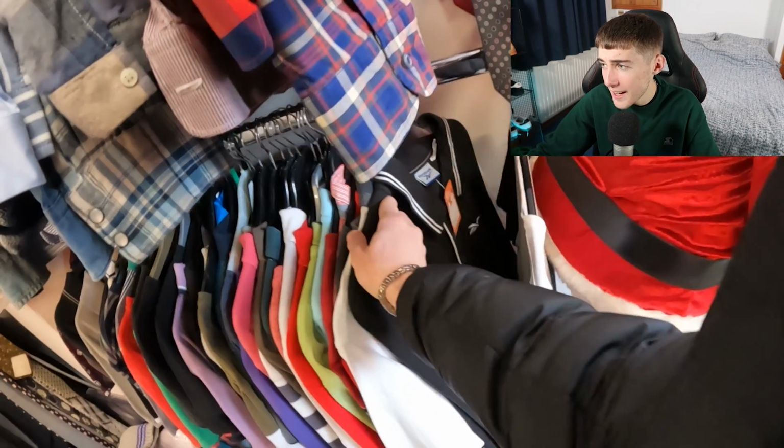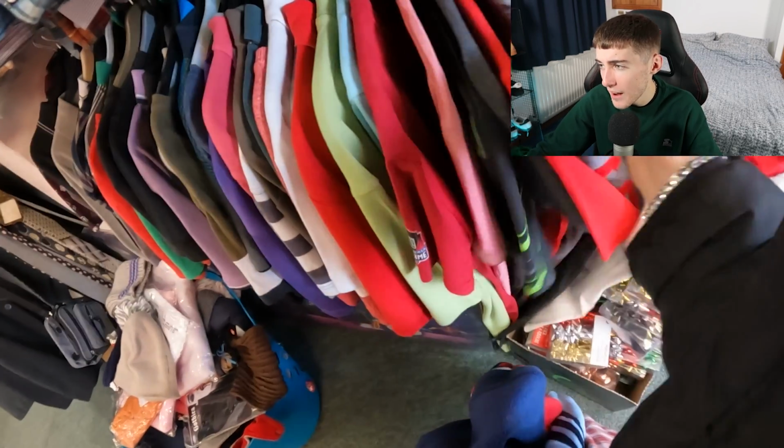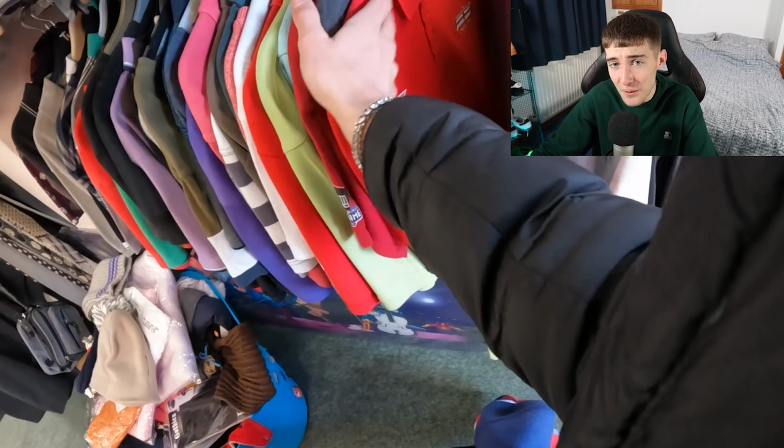Then I started going through the t-shirts. The first t-shirt that I come across was a polo shirt, and it was this Reebok polo shirt. If you know me, you know I like Reebok. And then the second thing I come across was an Umbro polo. There was some sick stuff in this charity shop.